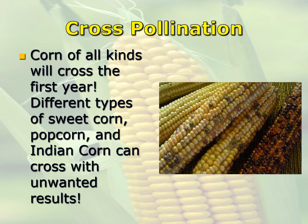Corn of all kinds will cross the first year. It's the only vegetable that will show you that it crossed the first year. Different types of sweet corn, popcorn, Indian corn, field corn, all of them can cross with unwanted results. You can see here that someone planted sweet corn and Indian corn too close together, and they tasseled at the same time, and you can see what a mess that made. So there's really nothing edible there. You're not going to get a good Indian corn, and you're not going to get an edible sweet corn there. So that's just a mess. So we've got to avoid getting cross-pollination with these different types.